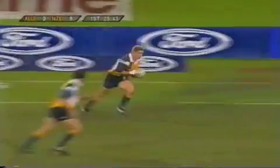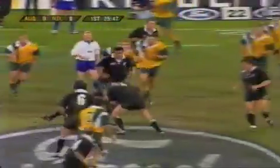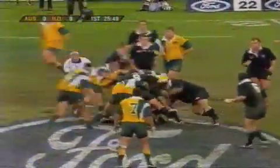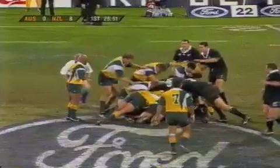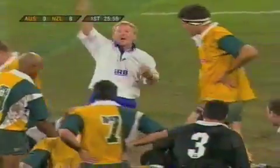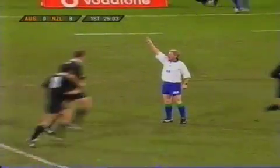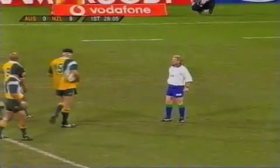Joeli Vendiri got it back to Little. Good skills from Horan. He's going to have a sprint here. He ran hard. Centre field, 35 metres out from the All Black goal line. Playing the ball off their feet, they've been penalised another 10 metres. That helps the cause for Matthew Burke. It's a very handy 10 metres.